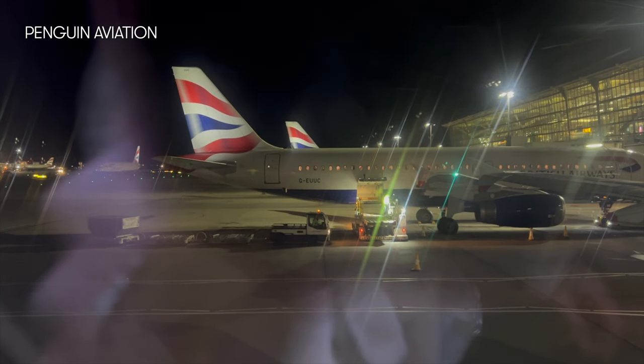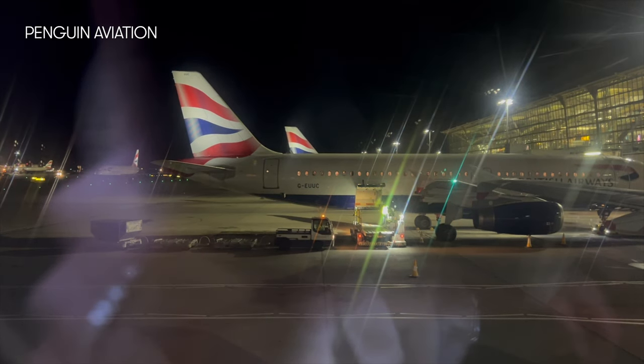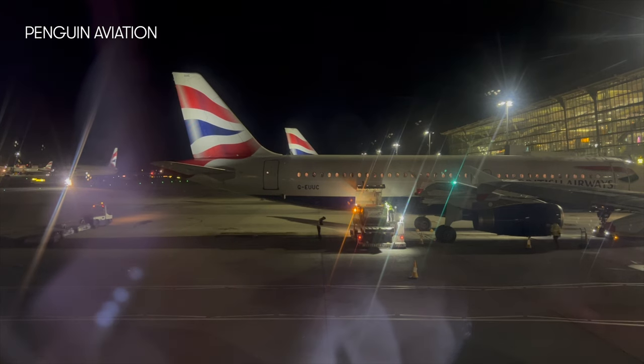Cabin crew, start the medical cross check and stand by for the safety demonstration, please, thank you. Cabin crew, prepare for manual safety briefing.